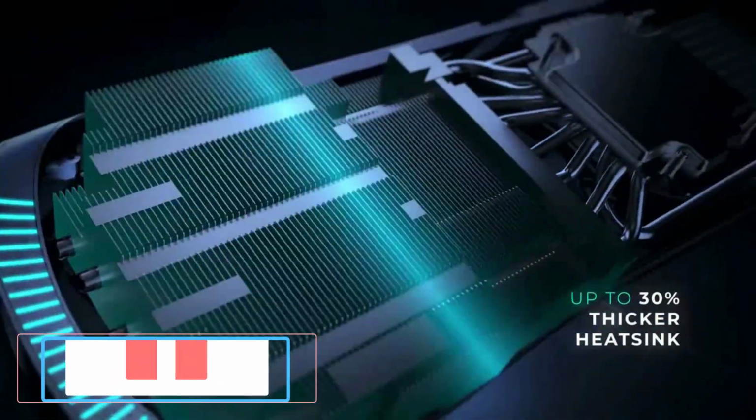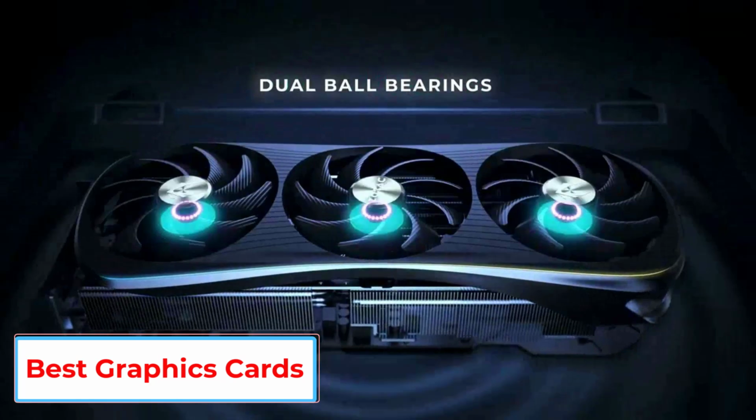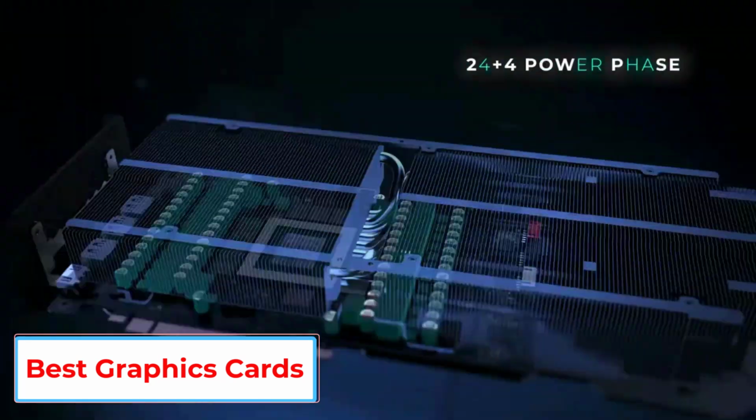Are you looking for the best graphics card? In this video we will look at some of the 5 best graphics cards on the market.